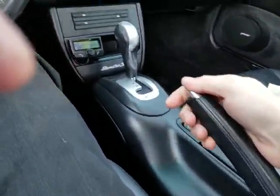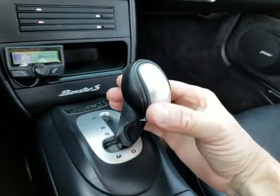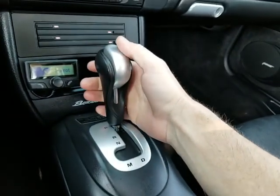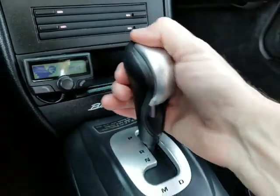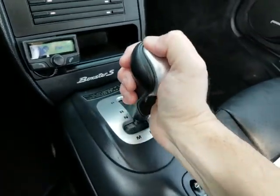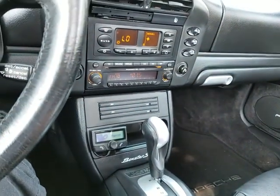So one thing that's a little bit weird is that when you push the car into drive, the little handle doesn't pop back up to lock it in place. So you have to be a little bit careful with that. But other than that, it works fine. It pops up when you put it in park. It just doesn't go there when you put it into reverse or drive. So you have to be aware of that. But other than that, it works just fine.